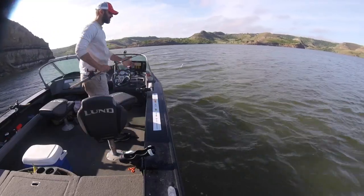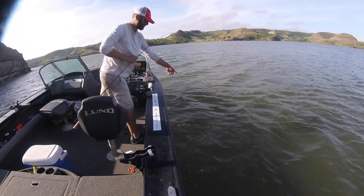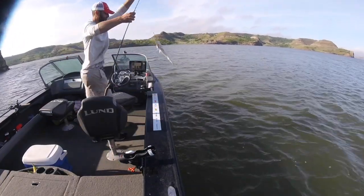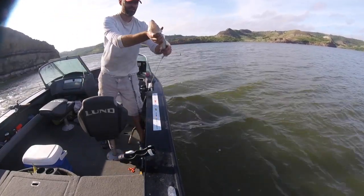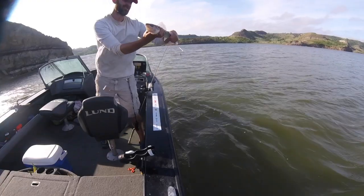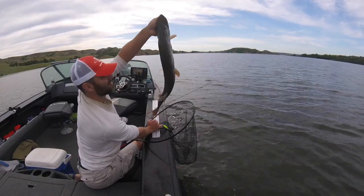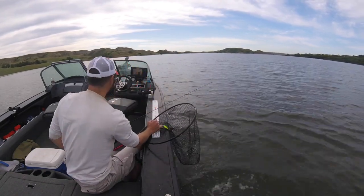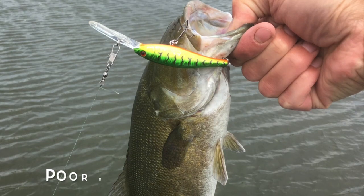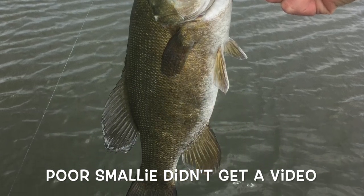That said, there are a lot of other species of fish that you can catch, including sauger, which is closely related to the walleye. The sauger. 18-inch Sakakawea sauger. Boy, you're scrawny, aren't you? Northern pike. That's a nice pike. Now I gotta do surgery on myself. And smallmouth bass, amongst other things like carp and drum, if you happen to run into some of those. Even a little perch once in a while.